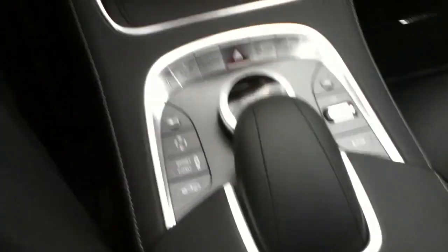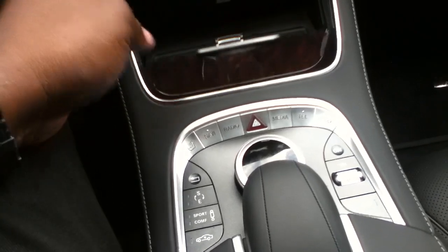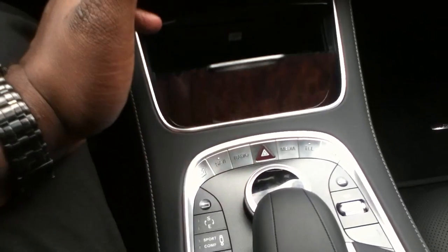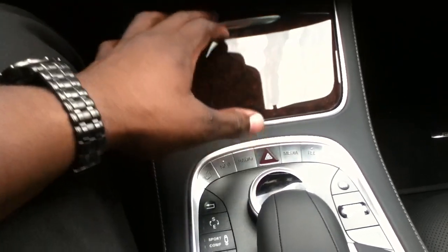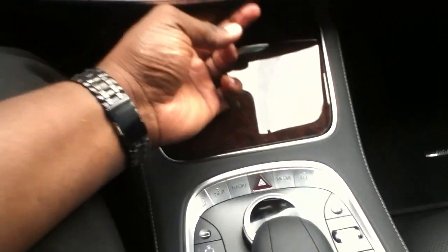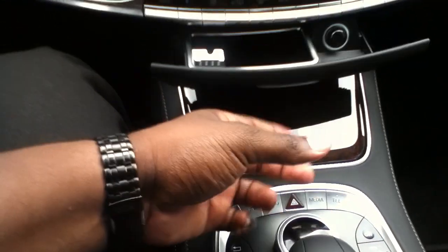Yeah. You gotta hide everything. Touch that and it slides up. And this, like Cadillac had in the CTS, they have a motorized thing like this, but this is not motorized. This is all spring action. I don't know how long that'll last. And then they have another one right here. Everything slides very quietly. Yeah, that's cool.